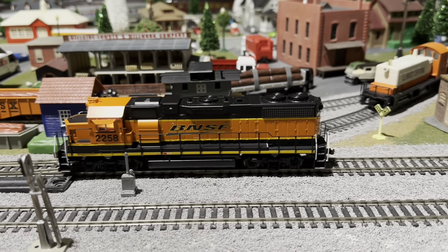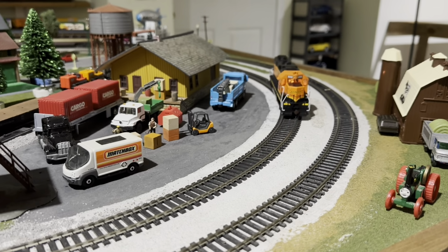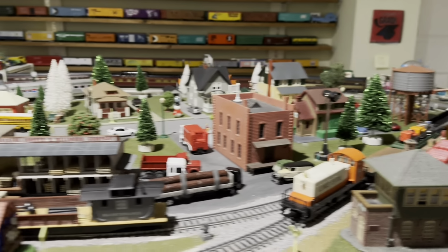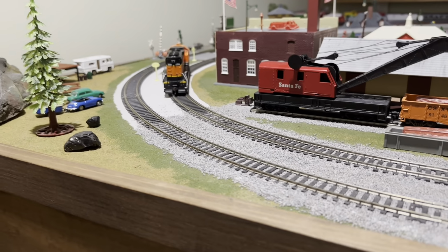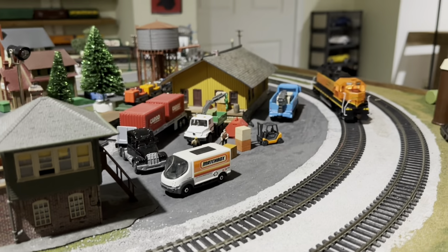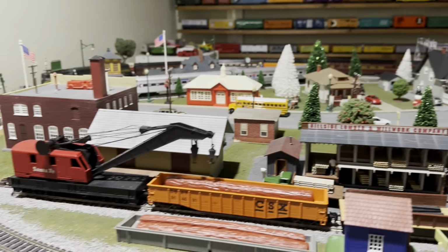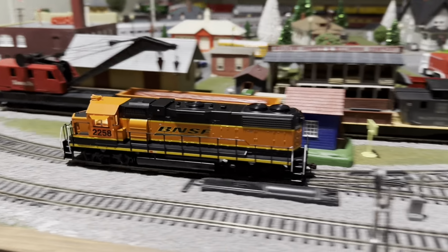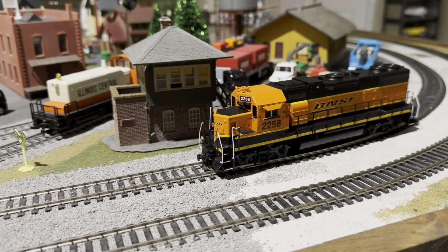We'll see how she does backwards. Does not have directional lighting, but that's not a big deal. Runs at a good speed backwards too. Looks like you don't have the rear light illuminating. I don't know if it's supposed to do that or if it's just maybe a factory defect or something, but that's not a big deal because the actual details on this thing are really nice. I think the Athearn brand is a really nice brand in terms of the HO scale models that they make. Wow. Very impressive.